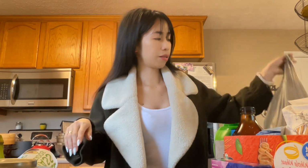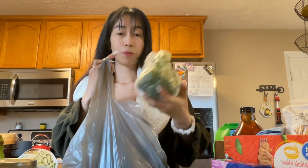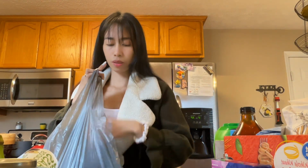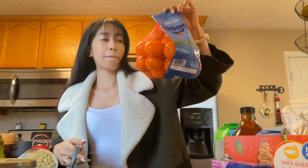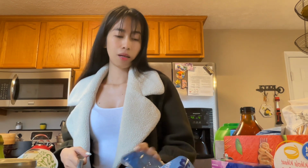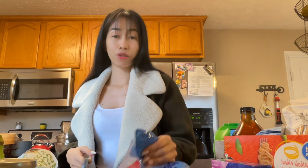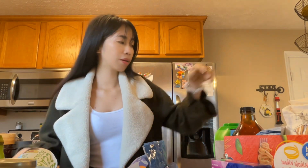Next, plastic bags. We have here broccoli, just once, and I still have some more. And also I have here a sweet juicy seedless orange. It's season, so I got some.